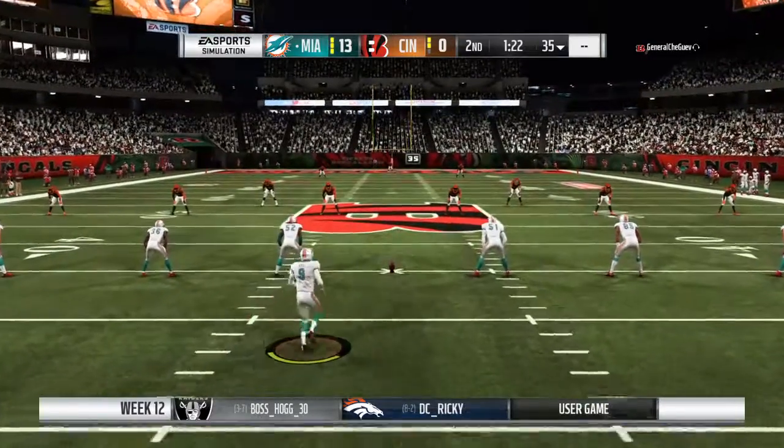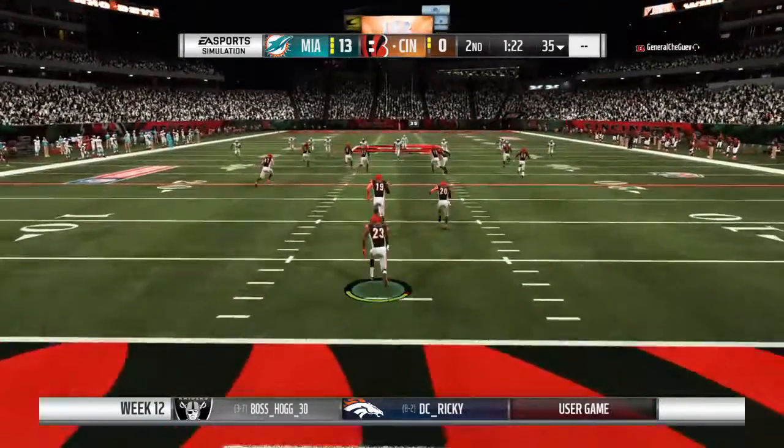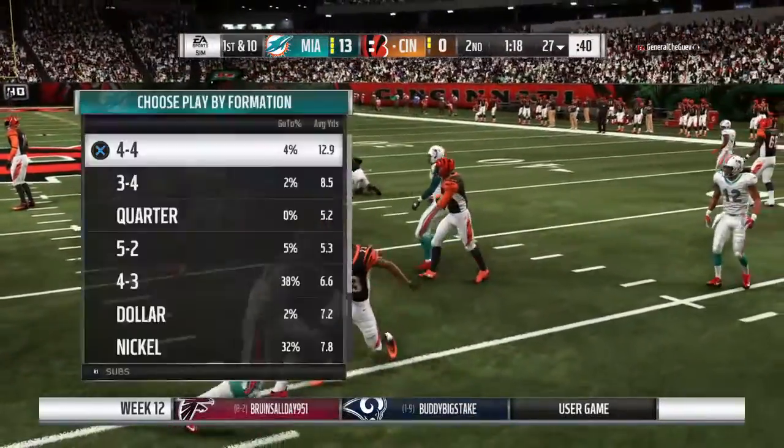Gold now out to kick it away. This fielded a few yards into the end zone. And he'll wind up getting an extra couple yards here for his trouble.